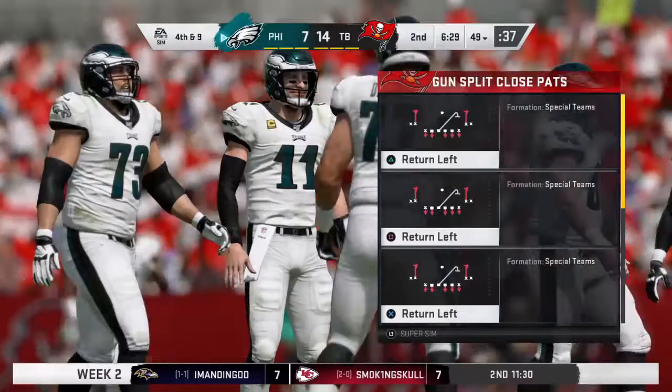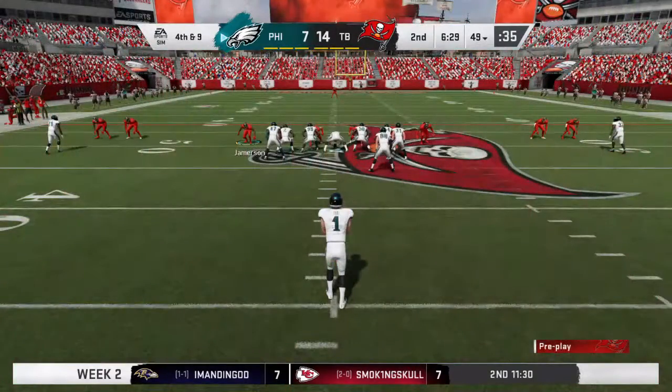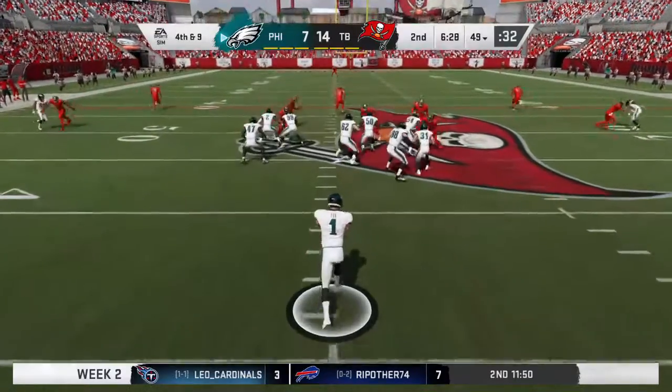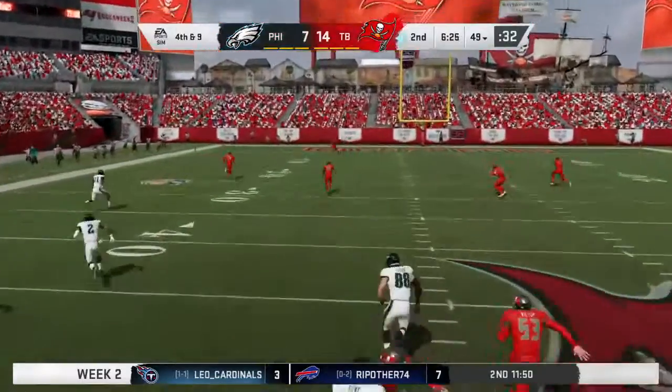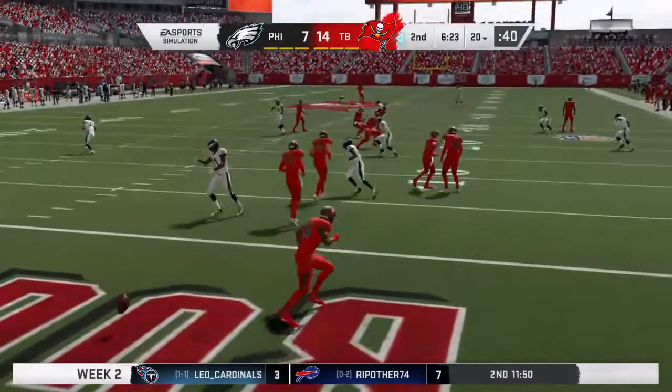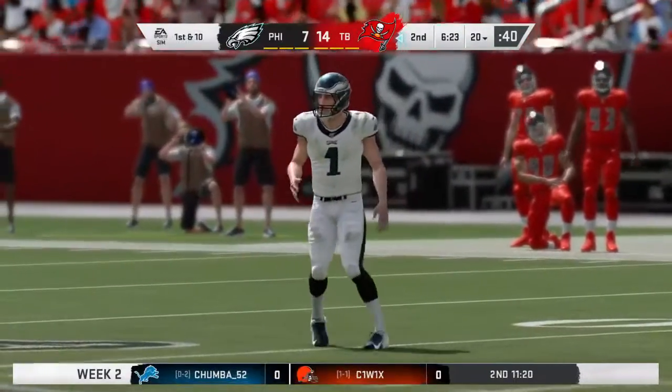Problems on 3rd down so far in this first half. Relatively small sample size, but they're now 0 for 3. And the average in the league is somewhere around 40% on 3rd down for offenses. So what's the answer to this? Either convert them or don't get to 3rd down in the first place. Get your big chunks of yards on 1st and 2nd down. We got this.